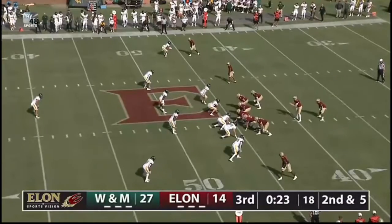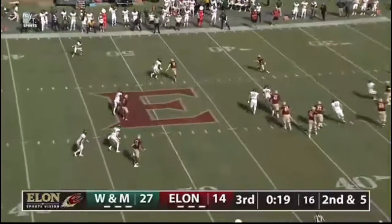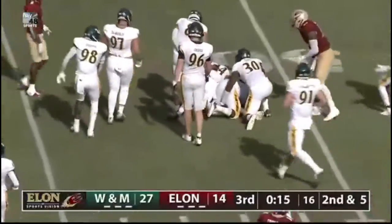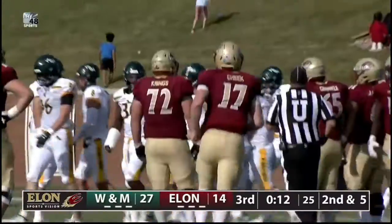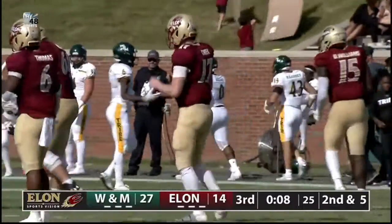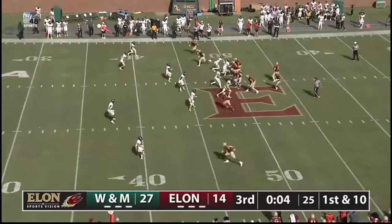Out of the pistol look. Snap, Cheek, straight drop. Here comes pressure. Got rid of it. Great job, Thomas in the flat. Jalen shakes his way free across the midfield stripe into William and Mary territory before the tackle can be made. It is Isaiah Jones to make the stop, but it'll be enough for a first down. Pressure got home. Elon able to gain something out of it anyway.